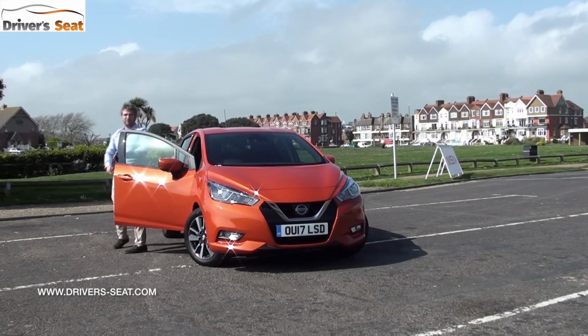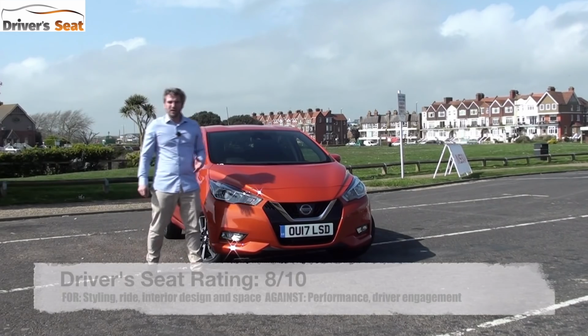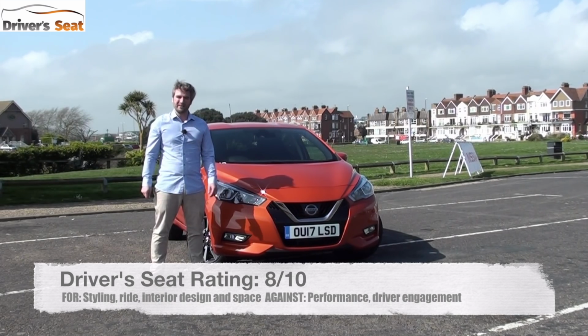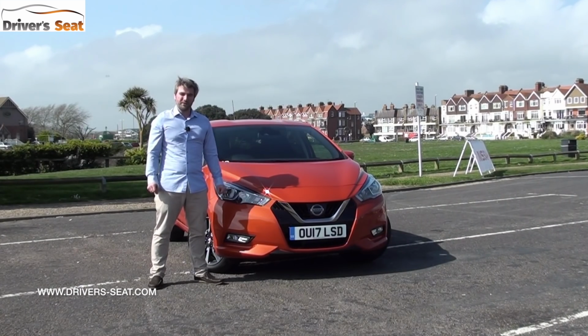Well, the Micra's a bit of a revelation. It looks absolutely fantastic. It's got a lovely interior and a nice, soft, comfortable ride. There's lots of technology as well, whilst it's roomy in the back with a decent boot. Okay, it's not as dynamic or as sharp as a Ford Fiesta, but this is well worth considering.